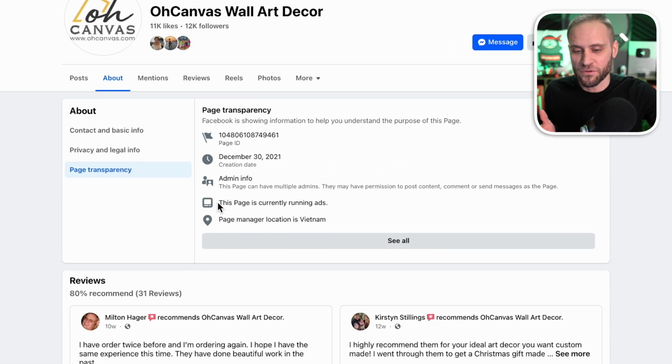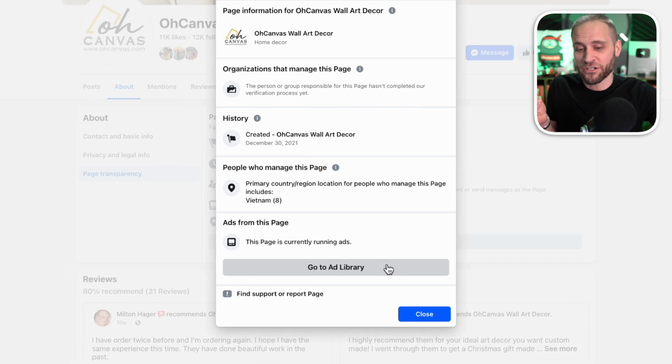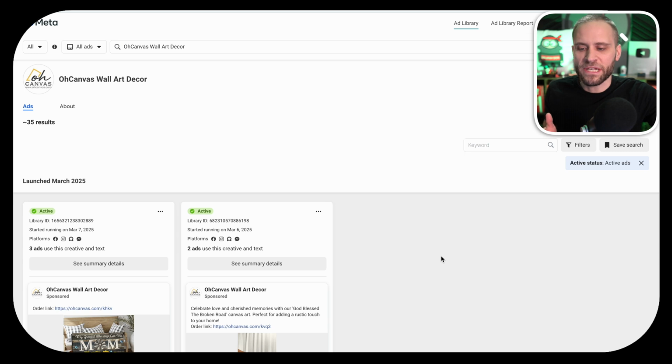We can actually view this store's ads by clicking See All right here and then clicking Go to Ads Library. You can do this with any Facebook page that you find. If they are running ads, then you can view them inside of the ads library by following what I just showed you. Inside of the ads library, we can see that this store is running 35 ads right now.